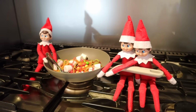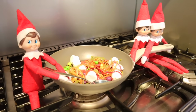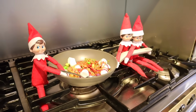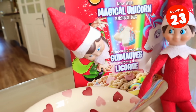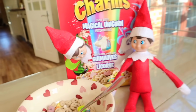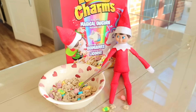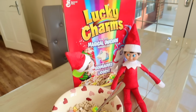It was sweets and candy and marshmallows, and they were sat on the stove stirring it all. And speaking of breakfast, we also found them with a Lucky Charms box, but they had taken out the leprechaun's head and actually put an elf through the box. And I've also seen elves do this with the Rice Krispie boxes as well.